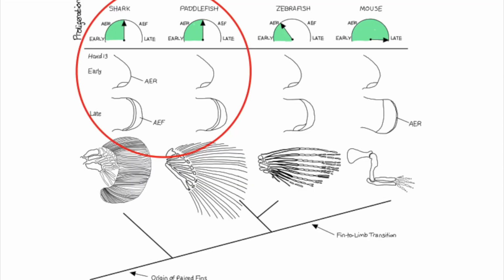In Gnathostomes, the lineage where pectoral and pelvic fins were first developed, and the paddlefish, there is a highly conserved HOXD13 expression pattern. The HOX gene is expressed posteriorly during the early development, and the apical ectodermal ridge is lost relatively early, forming what is called an apical ectodermal fold.